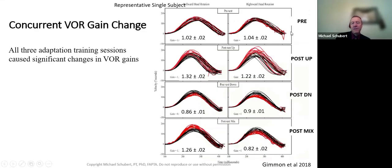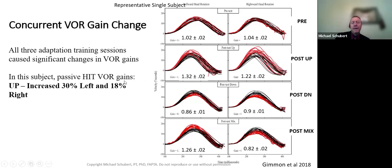We'll just focus on this particular slide, which is a single representative subject. Pre are the VOR gains before, and they're normal, 1.02 with a little standard deviation. Red is the eye velocity, black is the head velocity, and they match. After we adapted the gains up using this laser method to both sides, the gain went up to 1.32 and 1.22. That amount of gain change is 30% for the left and about 20% on the right. Brought them in another time and drove both gains down. We go from 1.02 to 0.86 and 1.04 to 0.9. Those are the percentage gains there.